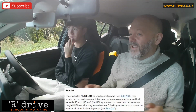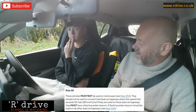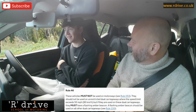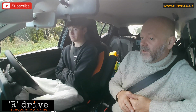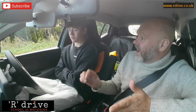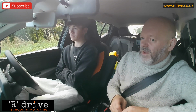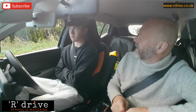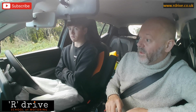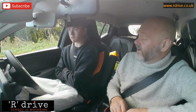All it says is if the road has a speed limit of 50 miles an hour or more, have a flashing orange light on your mobility scooter. So the big one is what makes motorways go faster, because if you had a 3-lane dual carriageway off to Cambridge or something like that, your average speed would probably be about 58, 60 miles an hour. On the motorway, you'd be close to the 70. And the main reason why is certain vehicles, if you've got 3 lanes or more on a motorway, are not allowed in the outside lane.